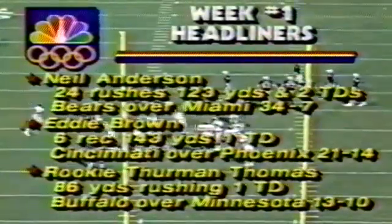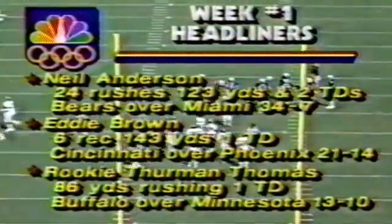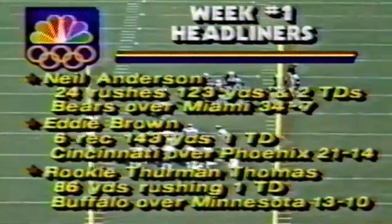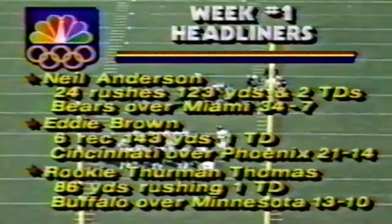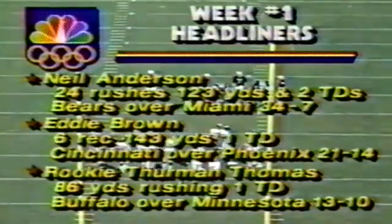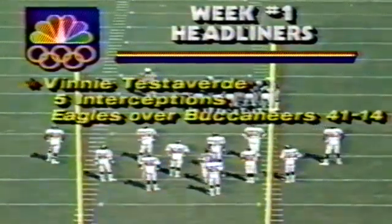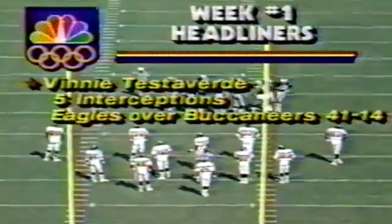Week 1 headliners: Neil Anderson, 123 yards rushing, 2 touchdowns. The Bears over Miami. Eddie Brown, 6 receptions, 143 yards. Cincinnati over Phoenix. Thurman Thomas, 86 yards rushing and a touchdown. Buffalo over Minnesota, 13-10. Vinny Testaverde, 5 interceptions. Eagles over the Bucks, 41-14.